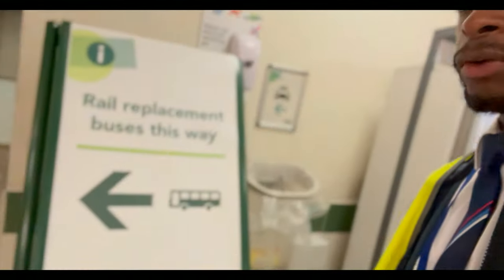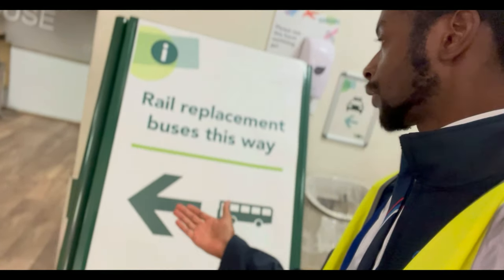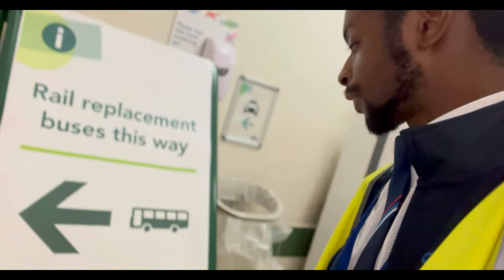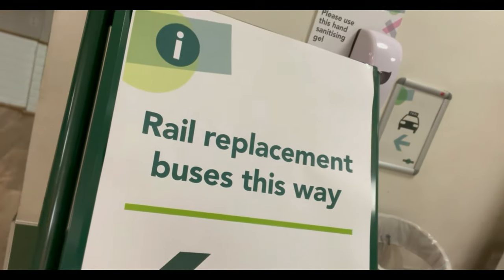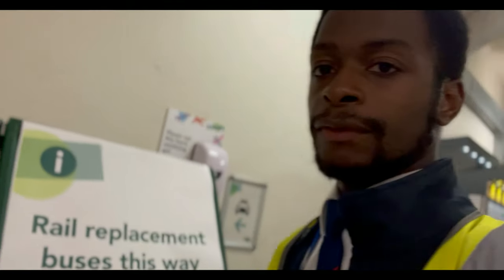Today I'm doing a rail replacement service to Three Bridges and Horsham. Passengers always get lost. It's all signposted for you guys. We don't put these out for you. The rail companies are meant to do it for you, so someone's put this out for you guys. The rail replacement bus service. Follow the arrows. You've got the destination board signs up there, which you guys can focus on.